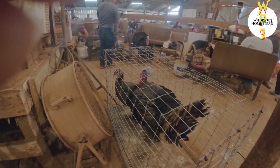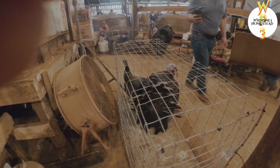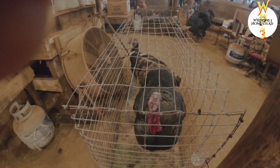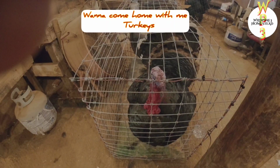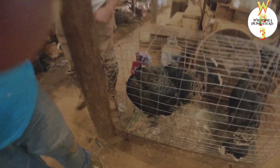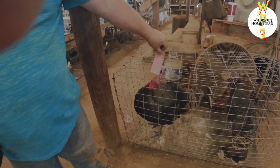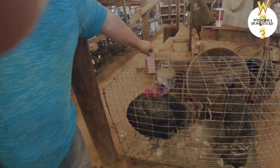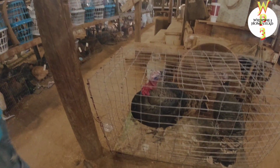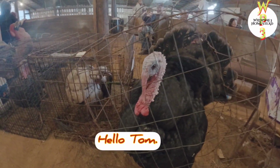This is what I want right here. One of these turkeys I want. I want this one right here. It's so pretty. Oh, look how pretty. You're gorgeous. He's a little ornery, yeah. Oh, look at him. He's a big boy. Huge. Look how big this one is. My goodness. Hey, buddy.